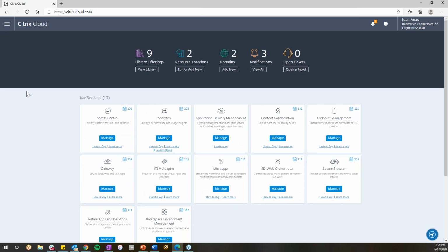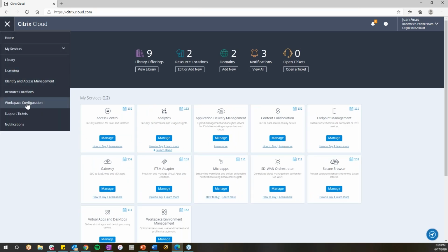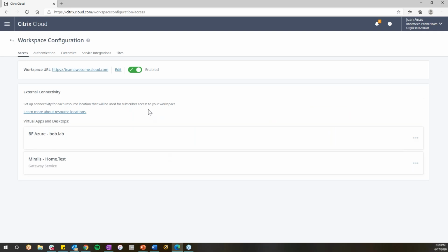All right, then we'll hop into workspace configuration here. So obviously, this is where you would configure your workspace. Now here at the top is the workspace URL that your end users are going to be typing into their browser and accessing, and you can edit this so that it says your company name. So instead of Team Awesome, it'll say your company name .cloud.com, which is pretty cool.